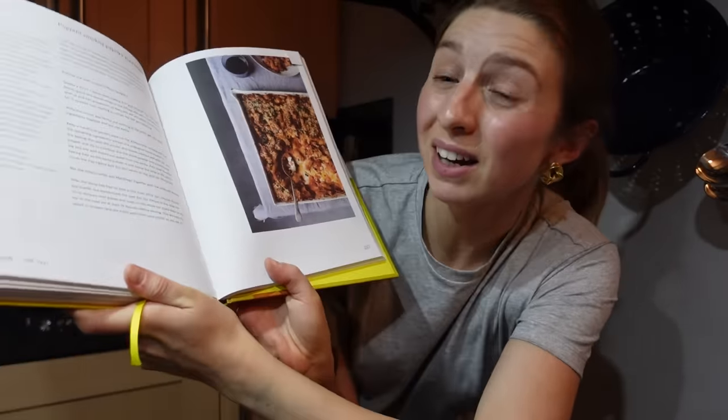Today has been an extremely grey and dark and rainy day, so I'm in the mood for some major comfort food. I've just been looking through the One Pot Pan Planet book again, and I don't think you get much more comforting than a pasta bake. Am I right?